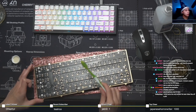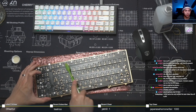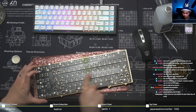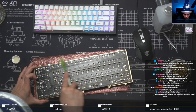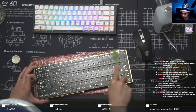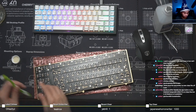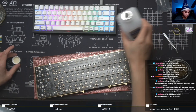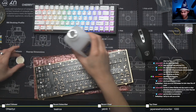You think I'm the only builder I've seen clean flux off a PCB? It's because it's not 100% mandatory. I just think it looks better. I'm probably also one of the few streamers you've seen that's actually worked at a company where we had to solder things.